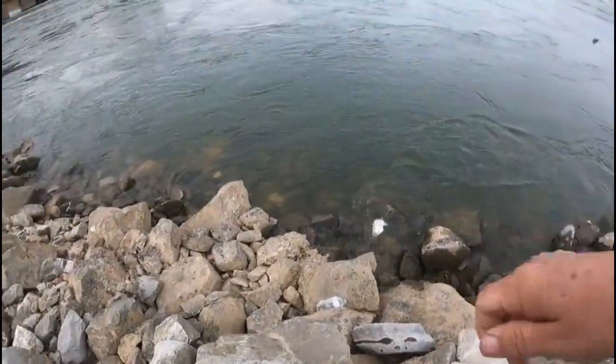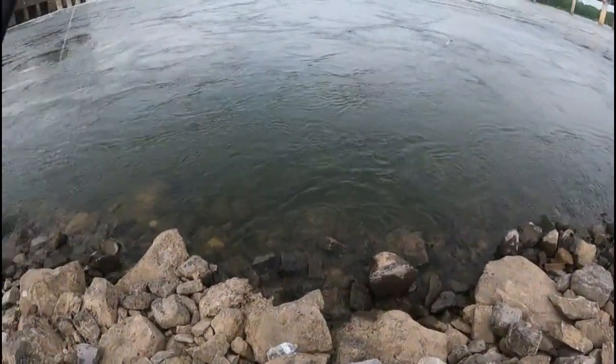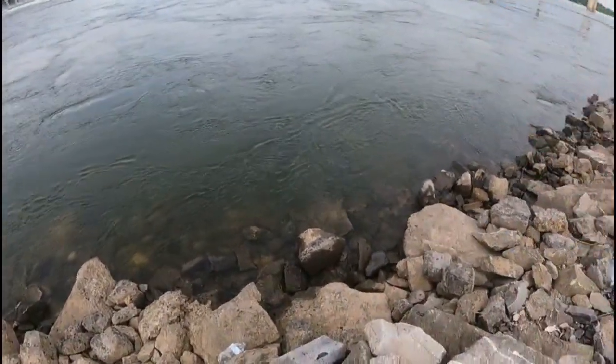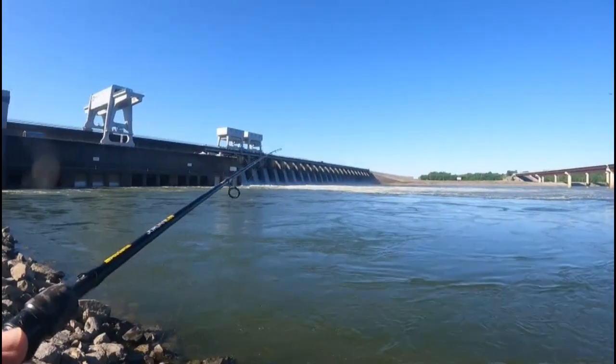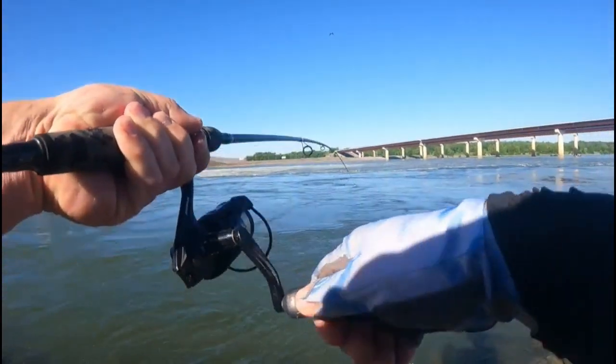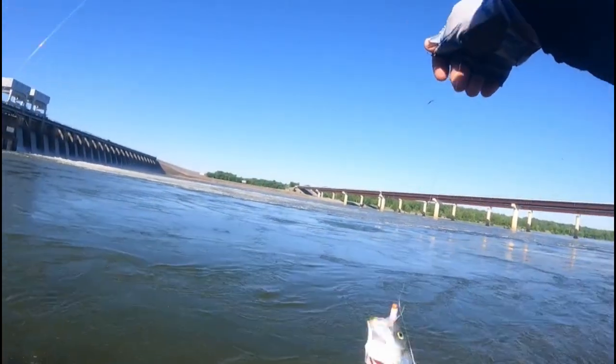I hope he stays on. Oh no! My spoon broke off. That was a nice skipjack. There's one on that same jig. He's on that orange head with the white tail.